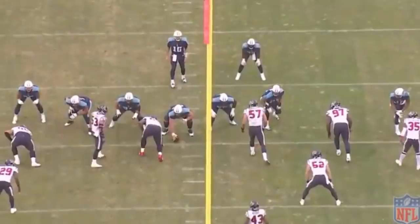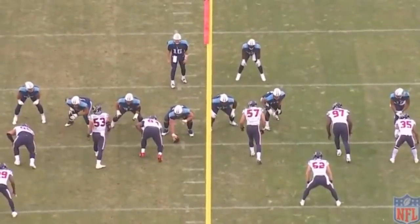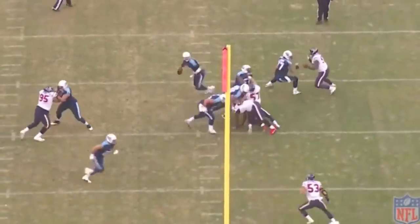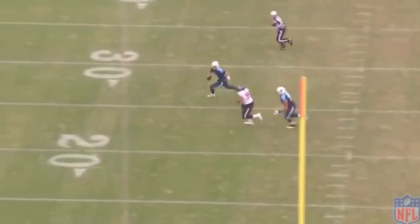That's what you want to see. That big boy moving that belly, getting out to the edge, chasing. Can he chase? Run.